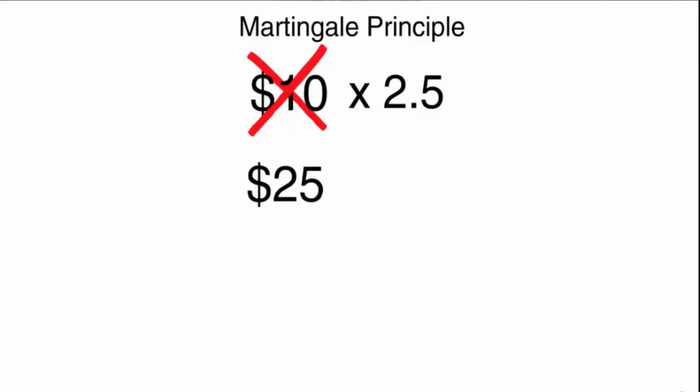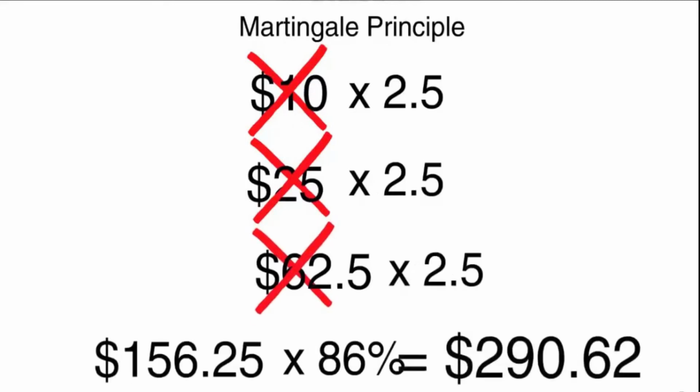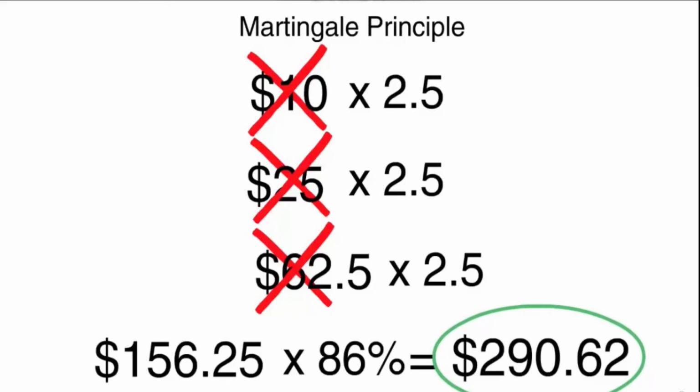Using this principle you trade the same amount, $10 for example, every time the position wins. But in case you lose, you multiply your bet by 2.5. If you lose again, you do the same, and even if you have a series of losses, all you need is just a single win to get all your initial investments back and even make a profit on top of that. 86% here means the average options profitability, and after that you return to your original bets.